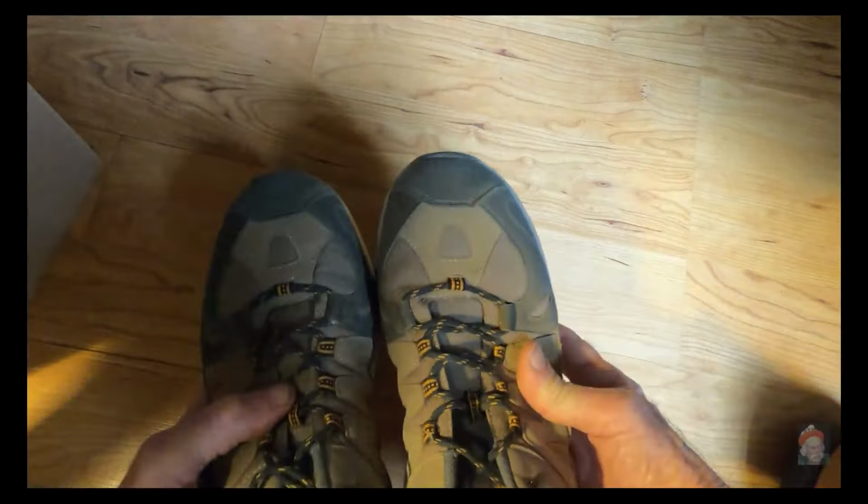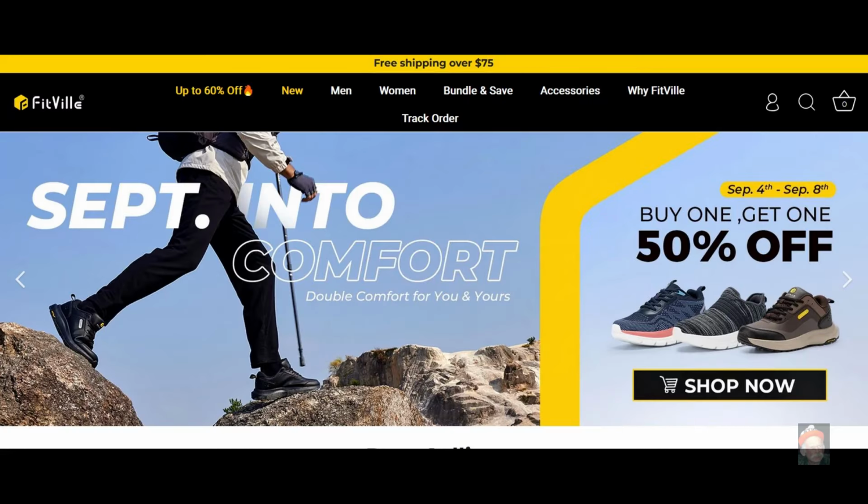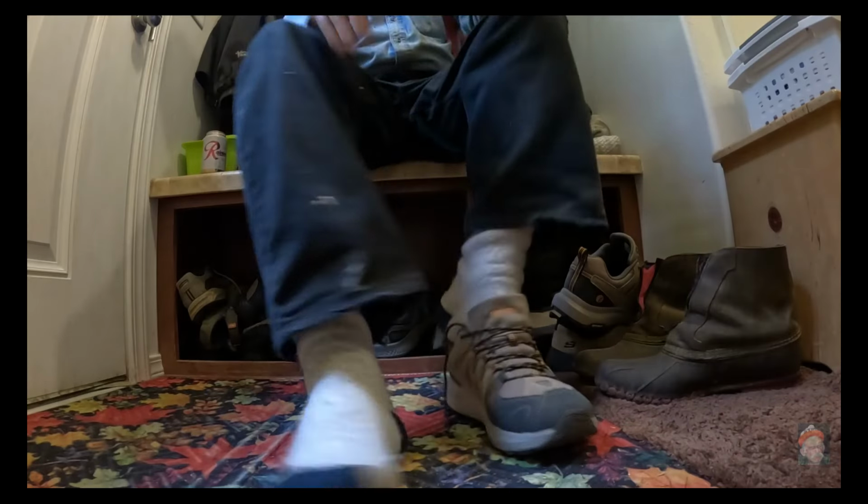I think Fitville is onto a good thing, making shoes comfortable first and styling after that. But they got to make that big toe straight. So yes, I would buy Fitville shoes, but I'd be prepared to send them back if the big toe wasn't straight. Now, all is not lost.